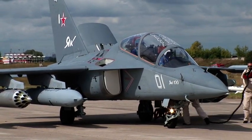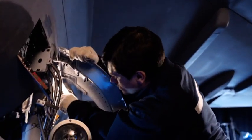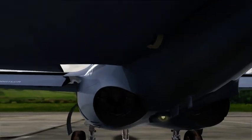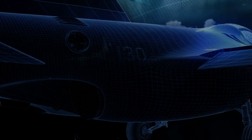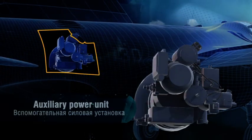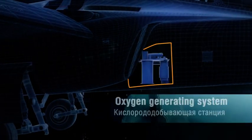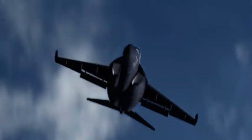The aircraft is self-sufficient in operation and does not require any particular infrastructure. The independent engine startup, powering of onboard equipment without ground power supply, as well as cockpit air conditioning on the ground, are ensured by the Yak-130 auxiliary power plant. The onboard oxygen generation station also contributes to the high degree of operational autonomy.